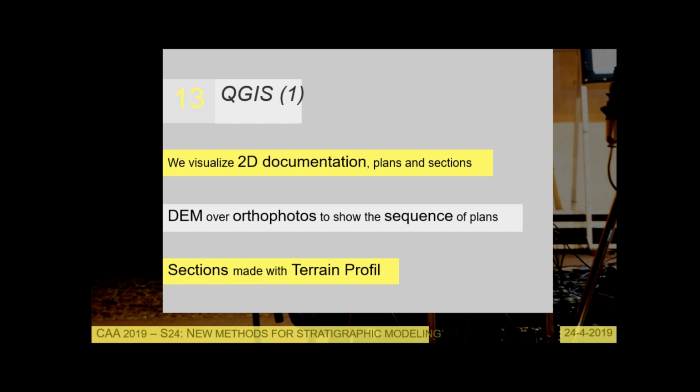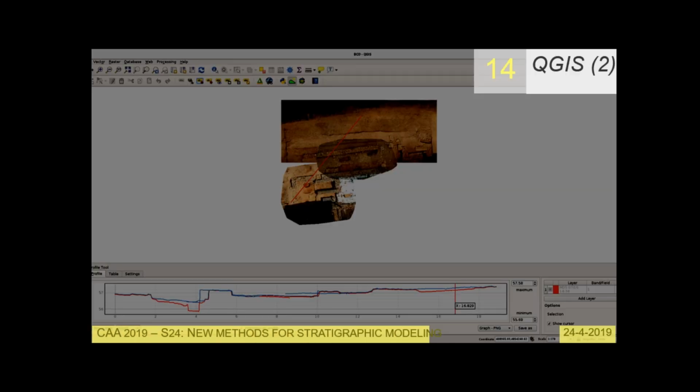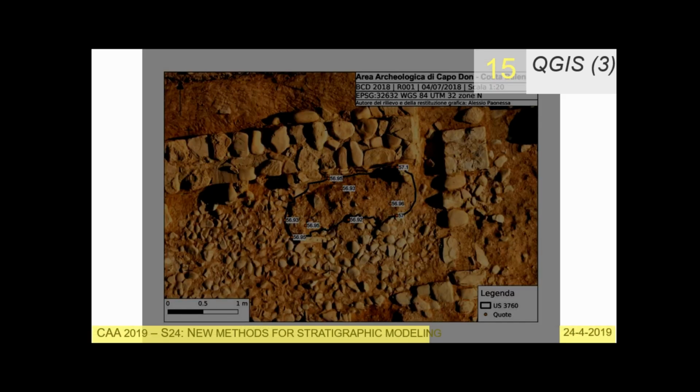So in QGIS we try to visualize the 3D documentation with planar sections. We overlap them over orthophotos to build the sequence. And we use the terrain profile to show sections. It's not so visible, but this is, for example, a section built with the terrain profile plugin. The blue line is the first level at the beginning of the excavation, and the red line is the final level. This is the last product, the plan we are giving to the Cultural Heritage Office in Liguria, and as you can see, the altitude is highlighted with some points simply.